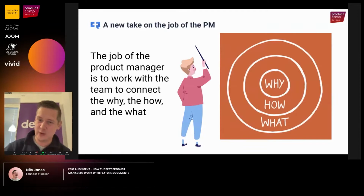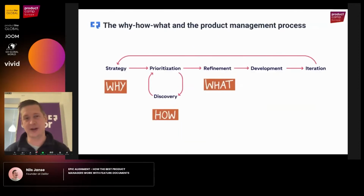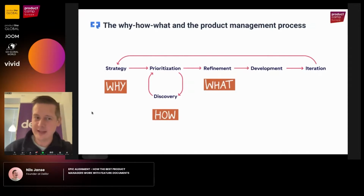So if we first take the why, the how, and the what and put it on the product management process that we looked at, the why, it's basically the strategy. You need to know why you're doing things.